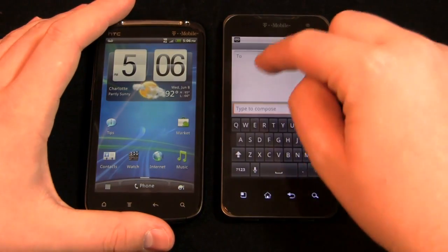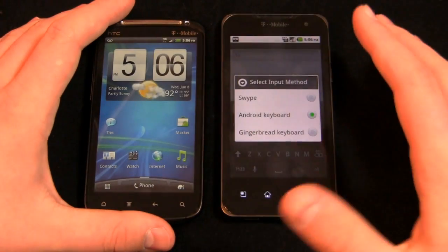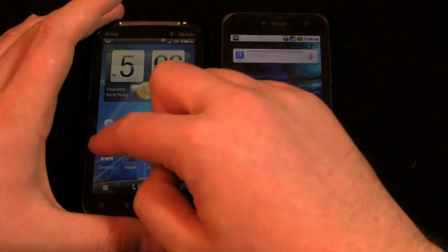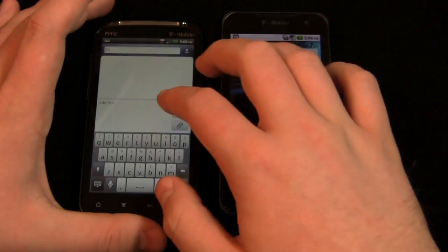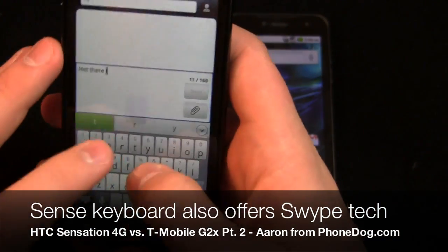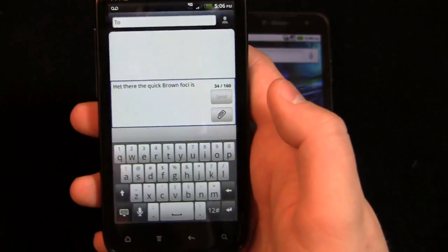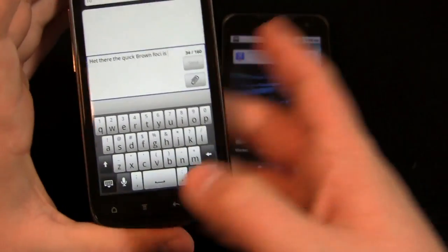This has 2 keyboards, Swipe and Android Gingerbread, which is one I pre-installed from the Android market. Out of the box, you'll get the Android 2.2 keyboard and Swipe. And over here, you get the HTC Sense keyboard. We'll go in here, we'll do a new message, and you get the Sense keyboard, but it also doubles up as kind of a swipe-like keyboard as well. You can see I can do that, or I can use it as a normal keyboard. So instead of flipping back and forth between Swipe and the Android keyboard or Swipe and HTC Sense, you have it all built into one keyboard.